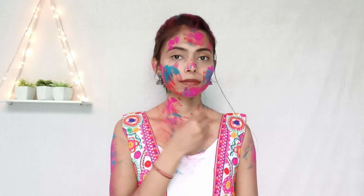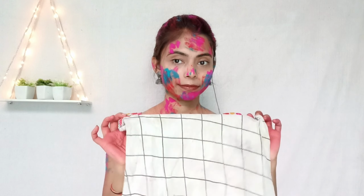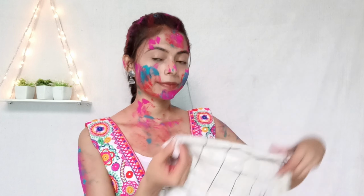Now it's time for the post-Holi skin and hair care tips. First step, cleanser to get the glow back. But first of all, I remove all the colors of Holi with the help of an old cloth.